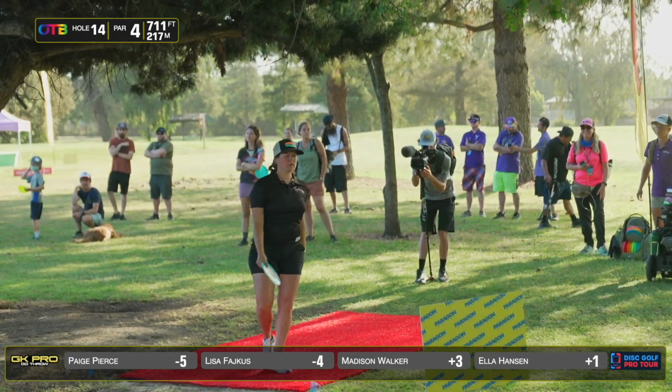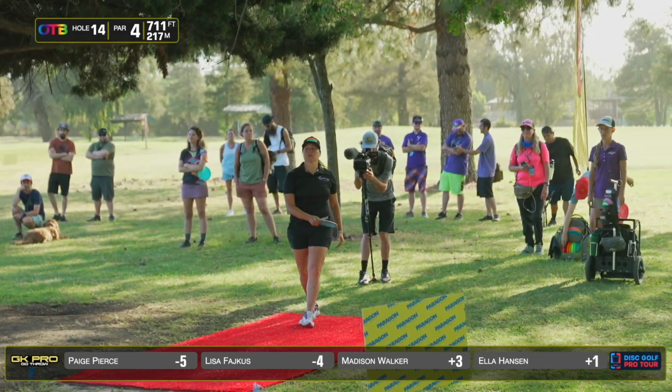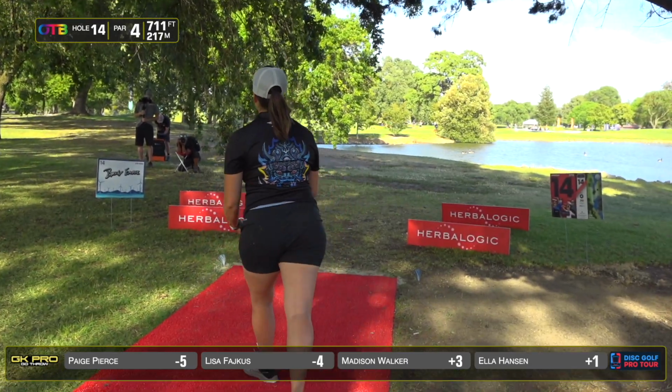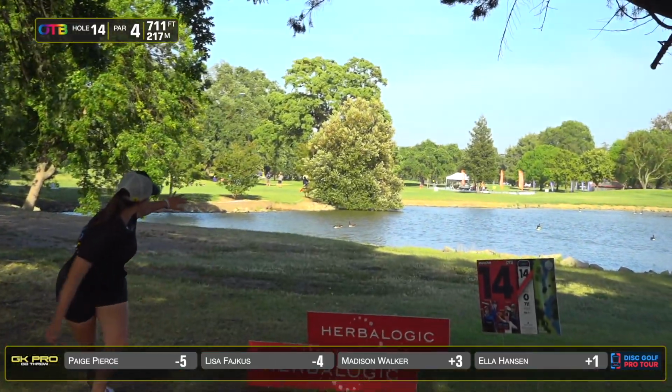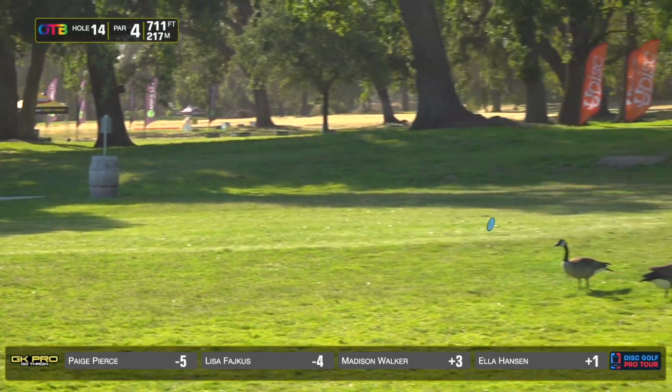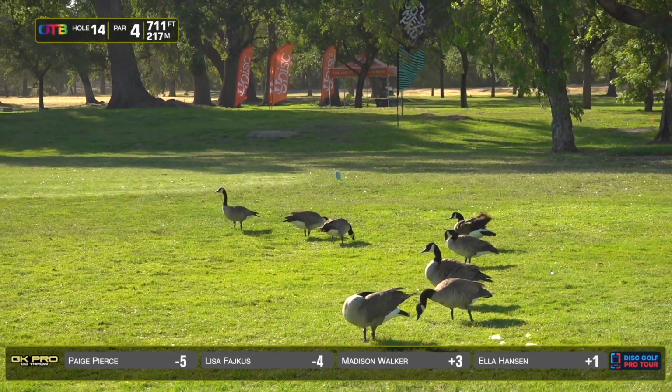Maybe Paige and Ella will be able to get up and down, but the second shot is so low ceiling that it's hard. And the water's so close that it's really hard to get enough distance on your disc to get to the green, regardless of how good your first shot is. This is a Star Destroyer. Lisa's just playing it safe out to the left. I would say that's the most common play.